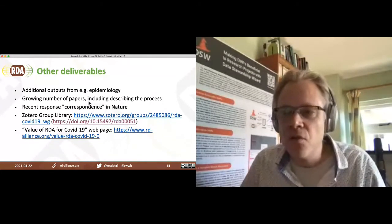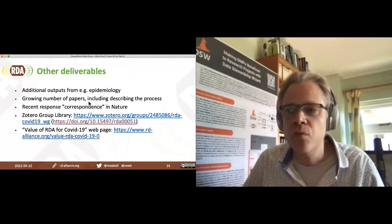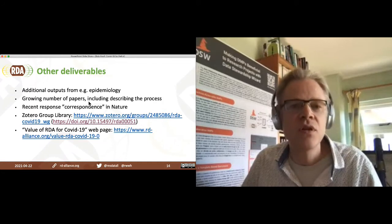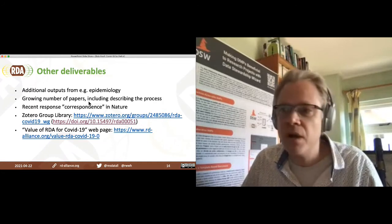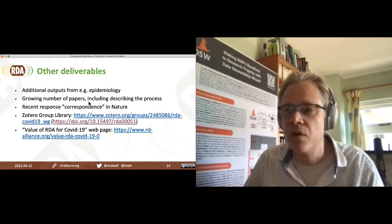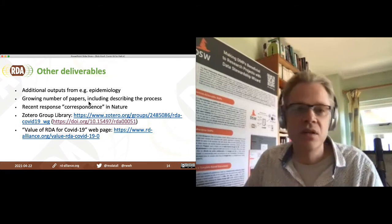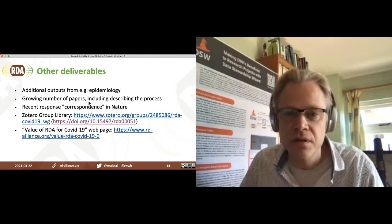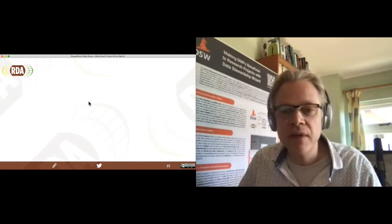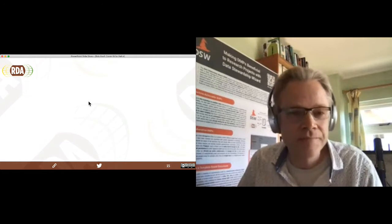There is a very extensive and curated Zotero group library for the group that represents, I think, over 1,000 entries with information that is located in the recommendations, the background information. And more recently, there was also a new web page created that is called The Value of RDA for COVID-19. And that's where I would like to end it, and I will hand back to the moderator.